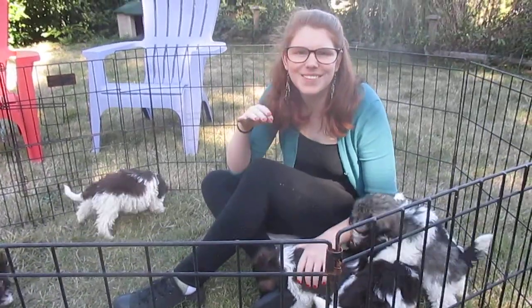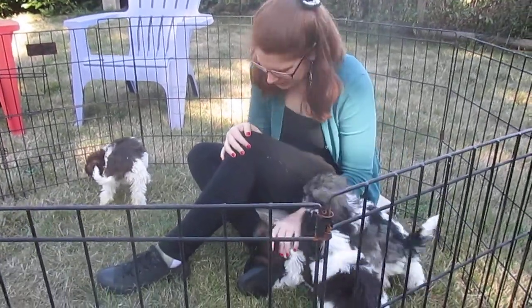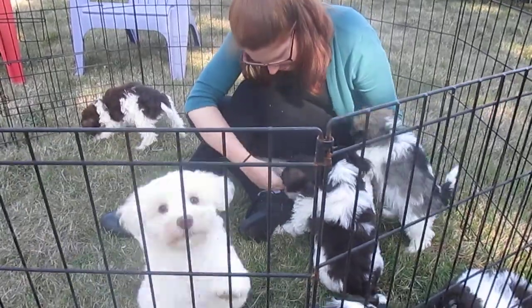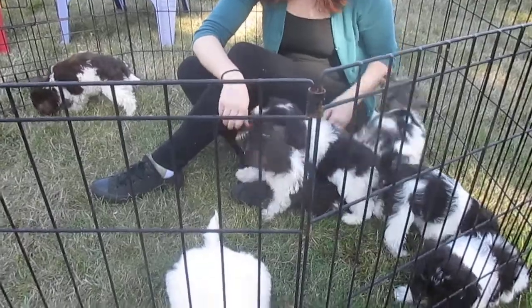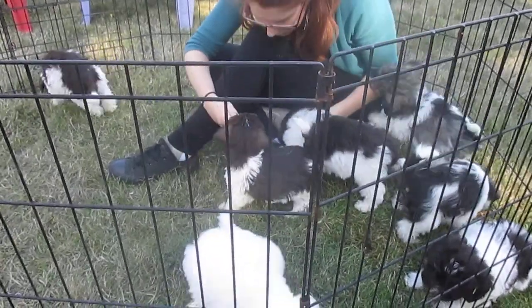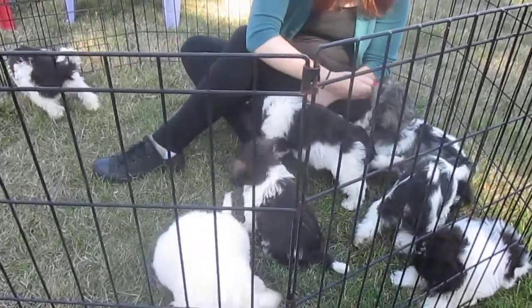Here we are at Island Miniature Schnauzers, Miss J and available puppies. So we're going to pick up one puppy at a time and try to remember which one we picked up. So you pick up one right now, please.